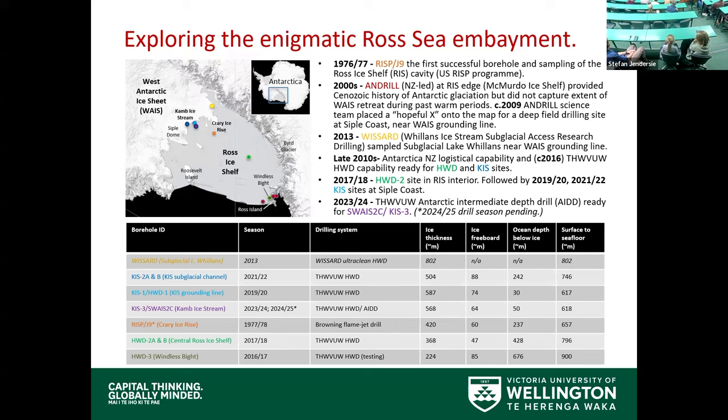2017 and 18. So the hole A was for a permanent oceanographic mooring and hole B for a suite of borehole zones. During the season, a traverse route was proven by Antarctica New Zealand, which enabled the progress of the next target sites near Kamb Ice Stream. So just to point out, the green dot in the centre there is the hot water drill 2, and those blue and purplish ones are the Kamb Ice Stream sites.